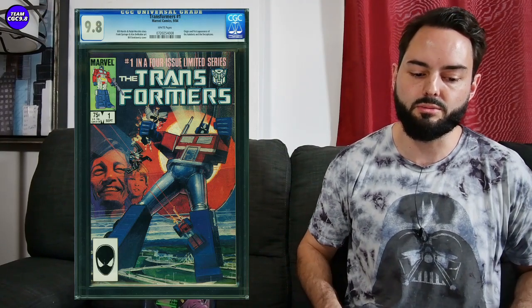This one going for 2,350 in a new case, I think that's more of a fair value right now. I wouldn't say it's a great deal. But I think if you've got a long-term time horizon on a Transformers #1, even at 2,350 in that first print 9.8, I think you're going to do great over time. But maybe you can aim a little lower, a little under 2,000, hopefully, on that one.